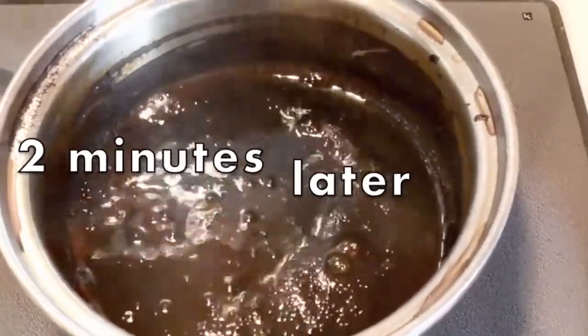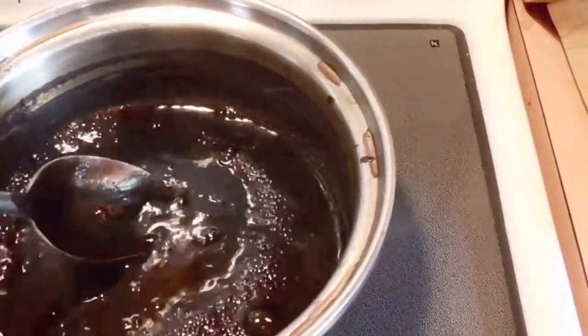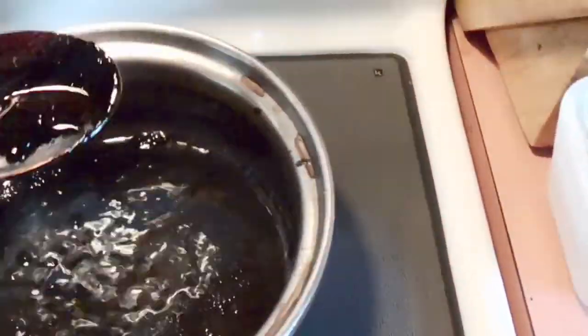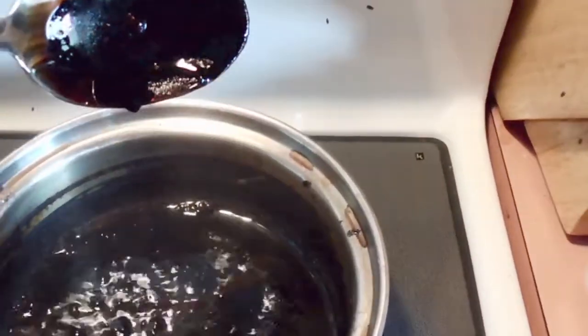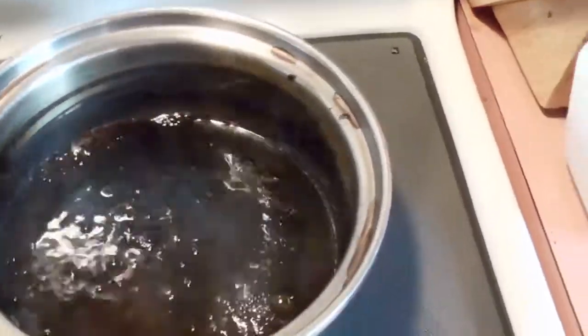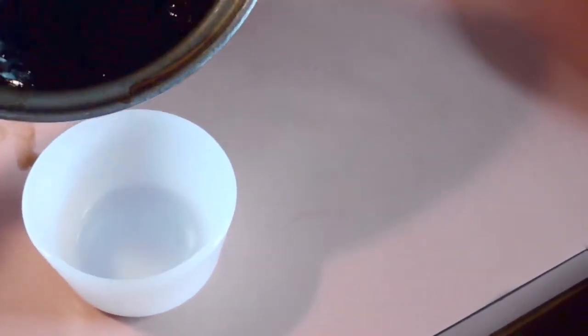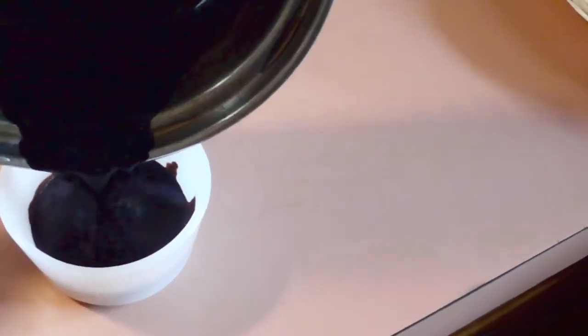And now we can see the consistency has changed entirely. Rather than a soupy liquid, we now have a fairly sticky substance. If we see, it's very sticky to the spoon, and that tells me it is time to pour this out. So have a container ready, and we'll want to pour this into that container abruptly.